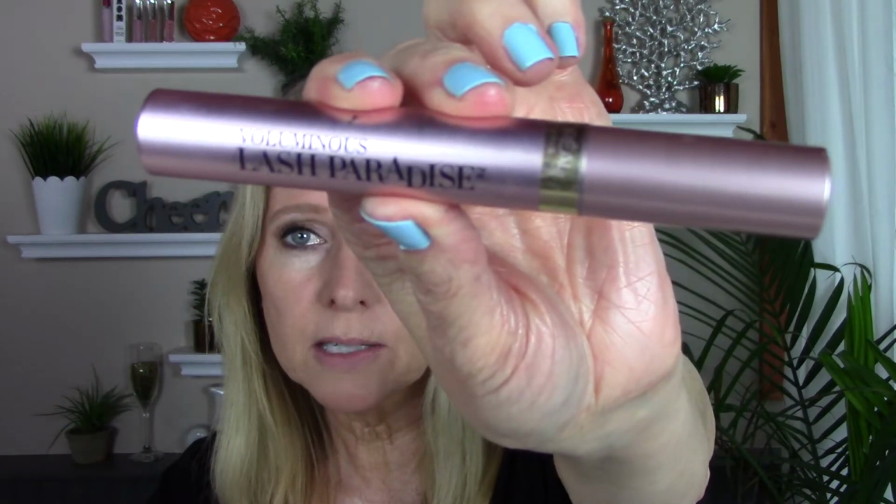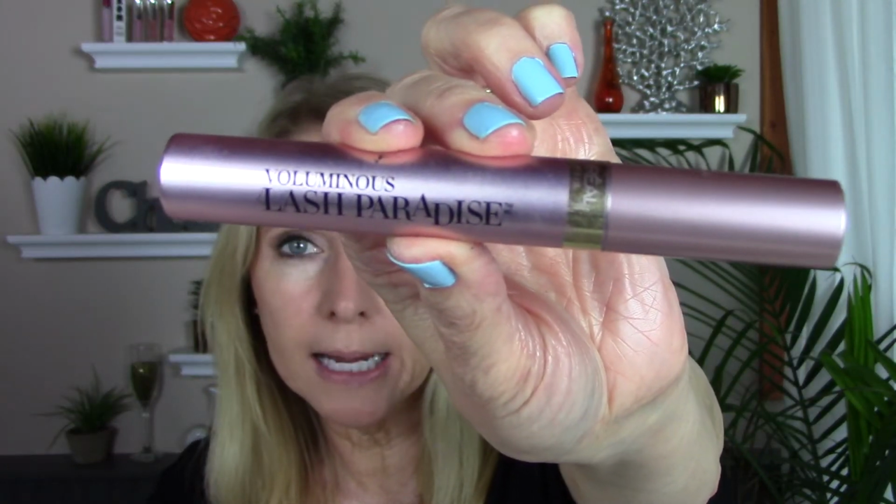It cost, what does it cost? $29. And the other mascara that I went through, my L'Oreal Voluminous Lash Paradise, is only about $9. So you saved $20 and you get very, very similar results.